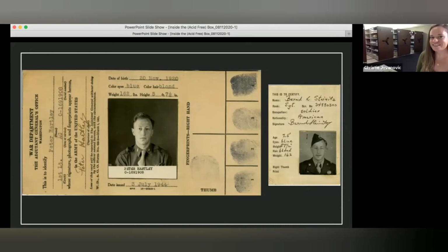Yeah, so you can see, and I can hold it up to the camera too, the larger document that we're looking at is his fake identification document. The one on the right is his real military identification. And then we have the fake one as well. So Bernd was part of an operation called Operation Dylan.